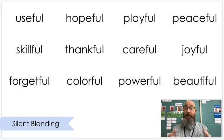Guys, if you want to pause the video right now and pick out some words and try to break them up with the things that we've learned today, boxing the suffixes, labeling the vowels, maybe drawing a bridge if it's needed. Some of these it is needed, some of these it's not. Can you figure out which ones?